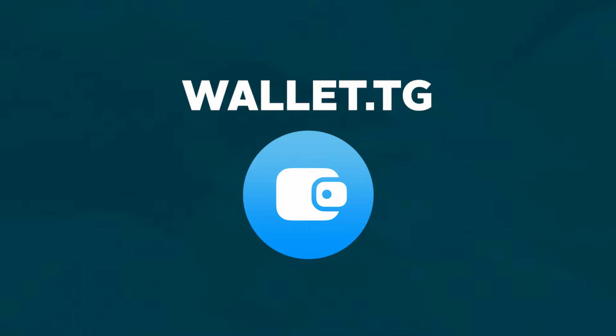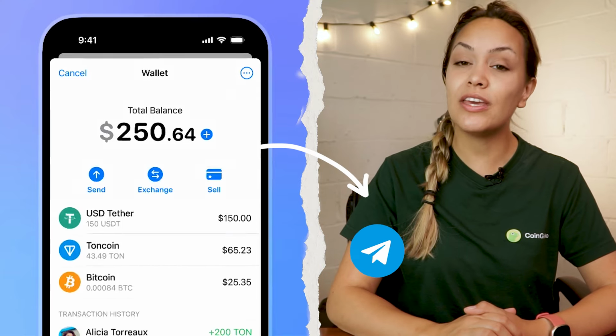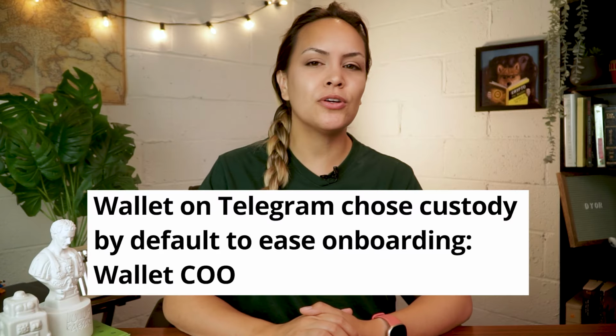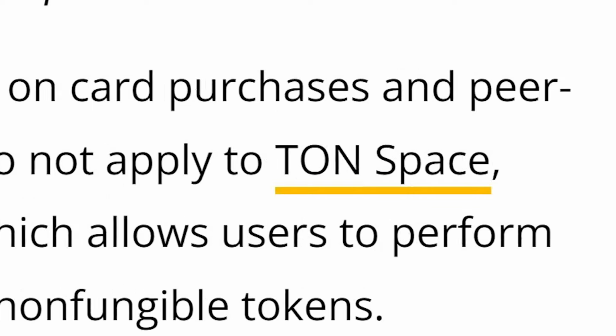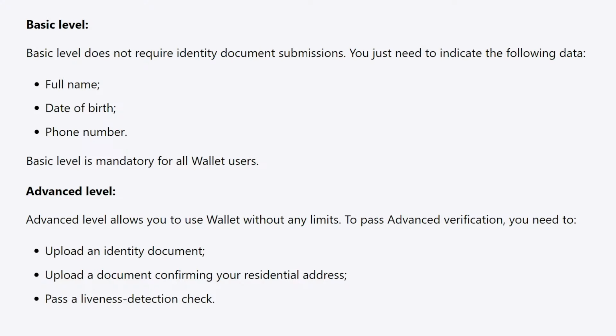At number three, we have Wallet.tg, which is integrated into Telegram with a current user base of 3 million. Wallet.tg currently offers a custodial option and a self-custodial option known as TON Space, which is still in beta. The custodial option requires you to provide your name, birth date, phone number, national ID, and residential address to get the most out of the wallet's features.